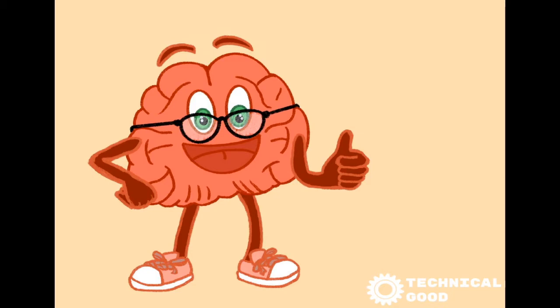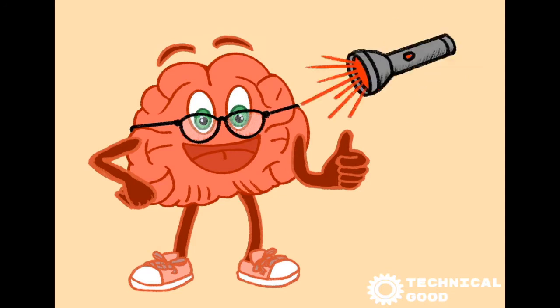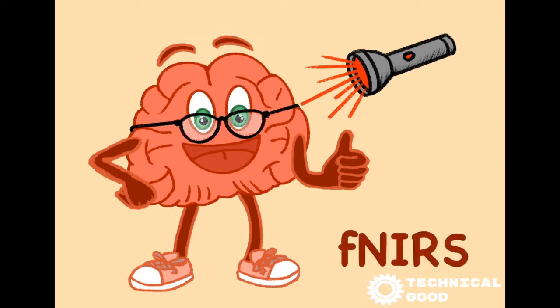Some use big, strong magnets. Others use light to look at your brain. A technique that uses light is called functional near-infrared spectroscopy, or in short, fNIRS. We will call it fNIRS from now on as well. That's much easier. So let me explain how this technique works.